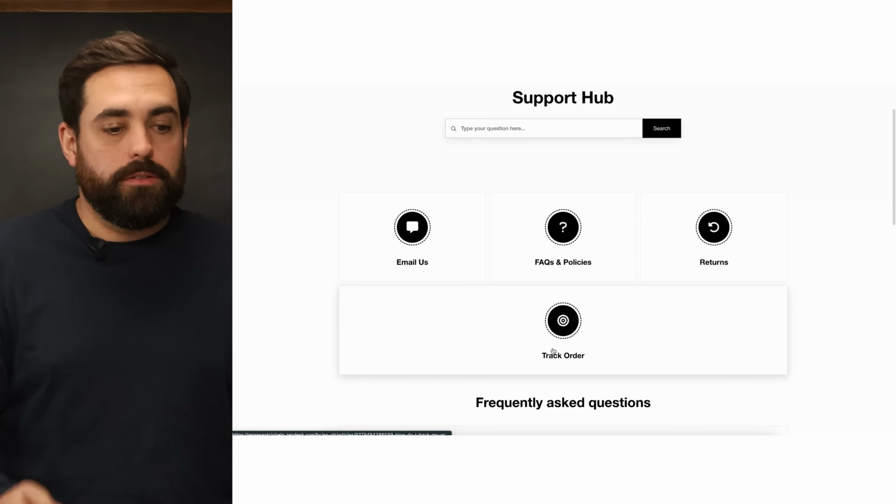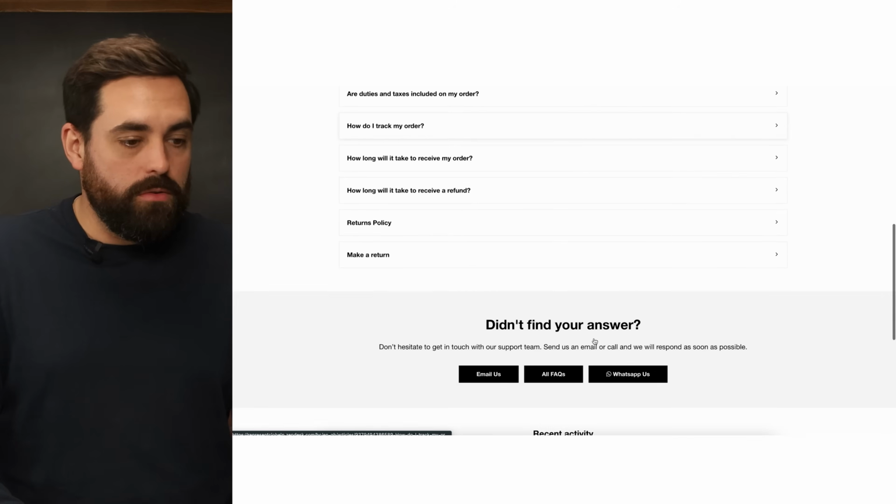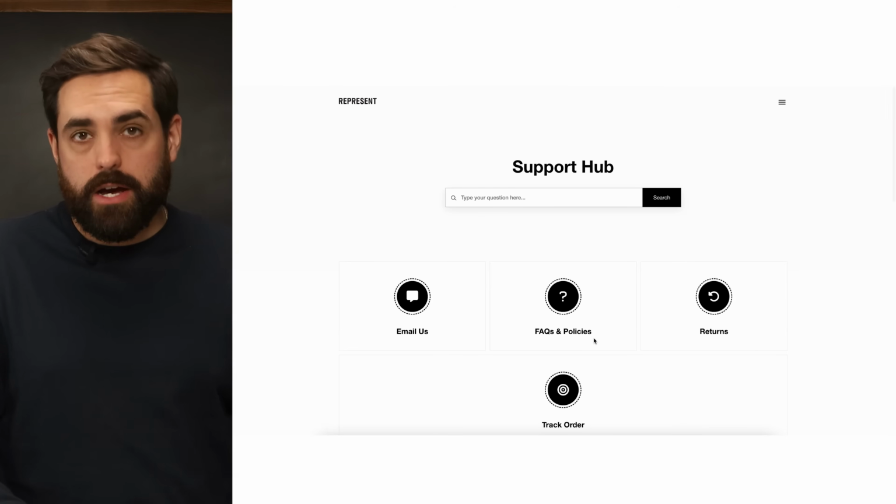And then in here, you can very easily do everything that you may need to do as a customer, right? Returns, email, FAQs. You can actually send them a WhatsApp message very quickly. They also have the live chat on the website.